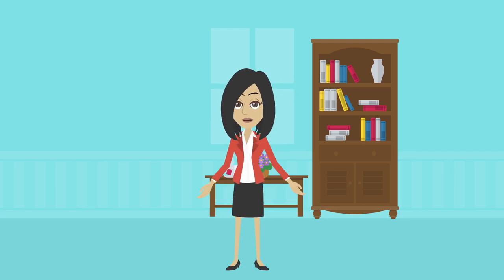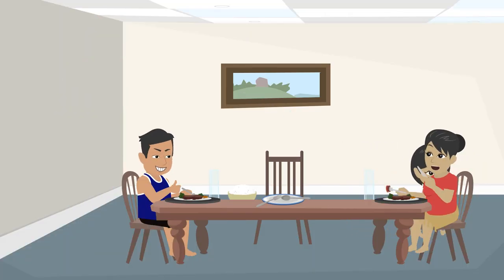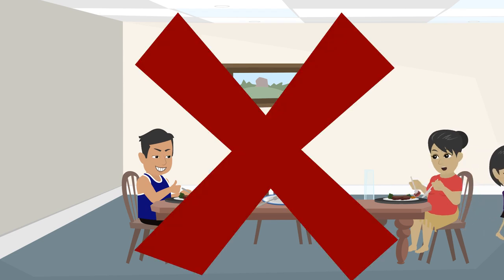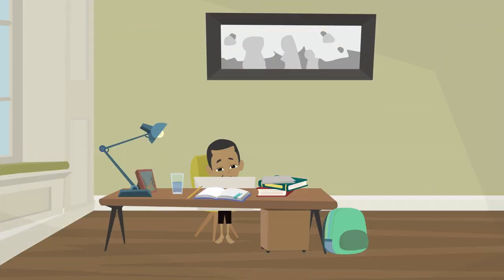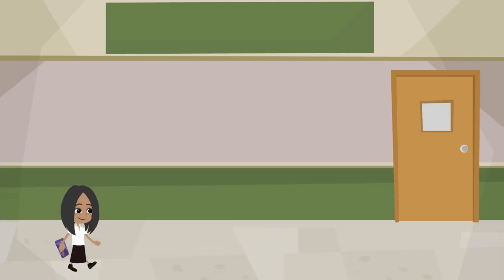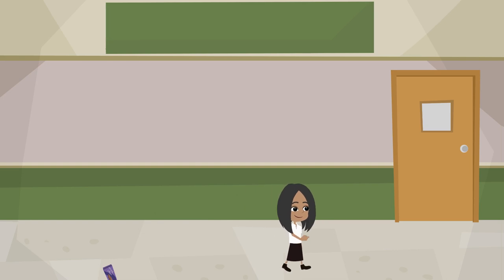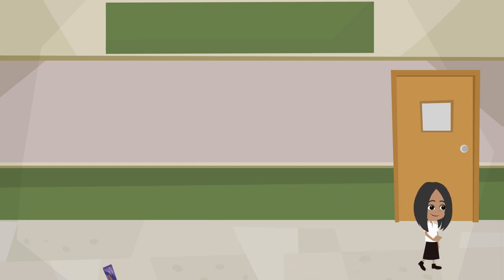I know you are very excited for a new lesson, but before that, I want you to look at these pictures. Is it appropriate to leave your utensils after eating? No. Is it appropriate to leave your things on the table? No. Is it appropriate to put your trash everywhere? No.